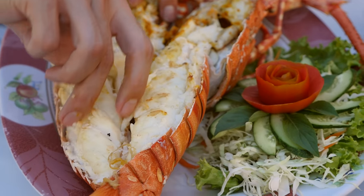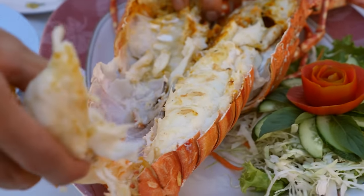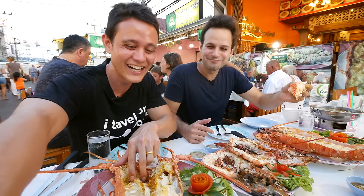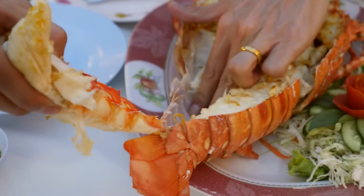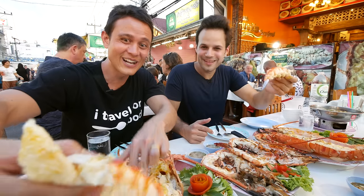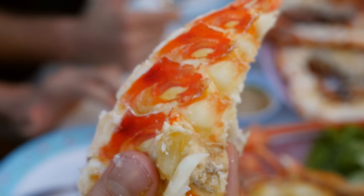This meat just slides out of the shell so effortlessly that you can take the entire lobster tail. Look at that. It just pulls right out. That is just absolutely insane. This is an experience of a lifetime. Look at that. It almost looks like an alligator crocodile. Yeah, right? Like a dinosaur or something.